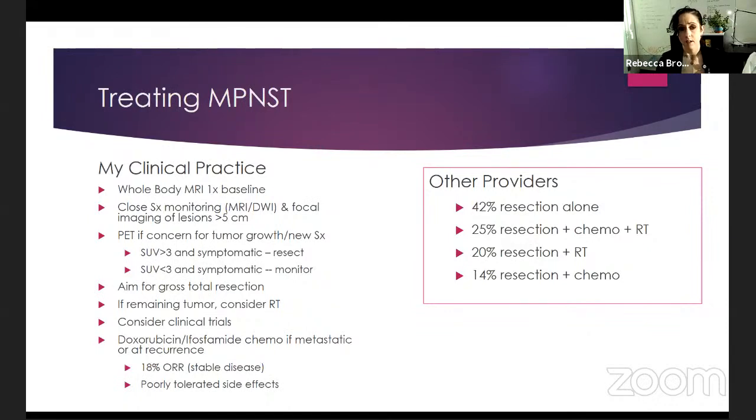Contrast enhancement is not absolutely necessary even for these patients. The tumors really light up on DWI. So I mentioned that we do PET scans if there's concern for tumor growth, especially above 5 centimeters. And my recommendation is if the SUV on the PET scan is greater than 3 and the patient is symptomatic, to go ahead and resect the tumor, even if a biopsy shows a benign tumor. This is because there are subregions of these very large tumors that can undergo malignant conversion, whereas other regions can remain benign in pathology. And so it can be very difficult to detect. There are a lot of false negatives from biopsy. However, if the SUV is less than 3 and the patient is symptomatic, then I monitor.